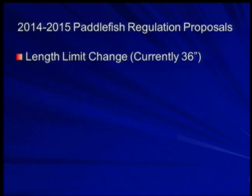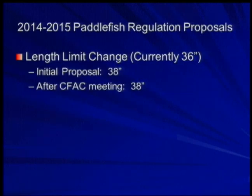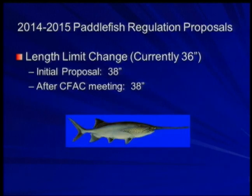The length limit is 36 inches, as I mentioned earlier. Recommended to go to 38 inches, which, as you recall, is what we've been trying to get to for over 10 years. At least it was initially recommended. After the meeting, we still are recommending going to 38 inches. And that's, again, from the front of the eye to the fork in the tail.